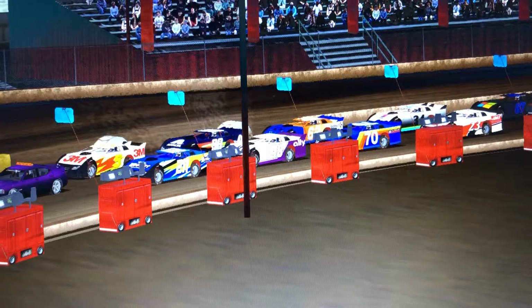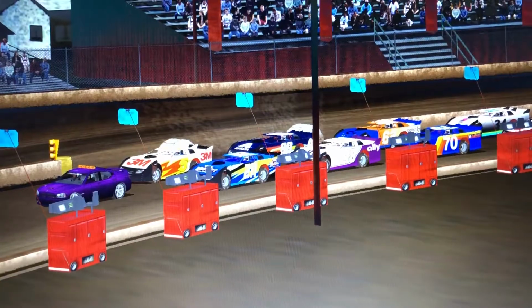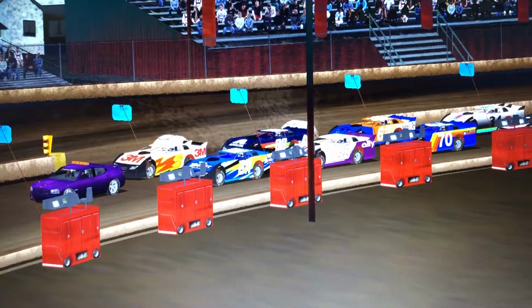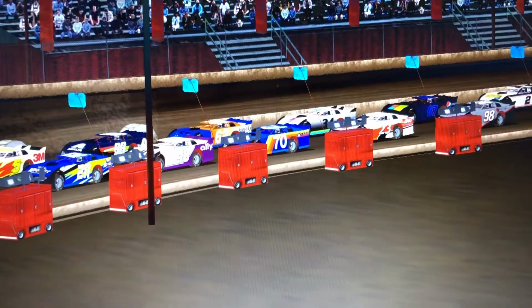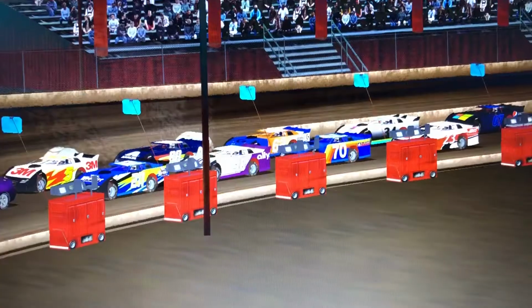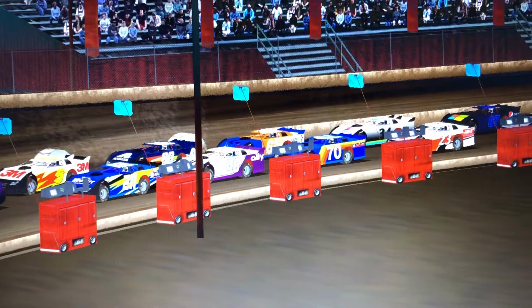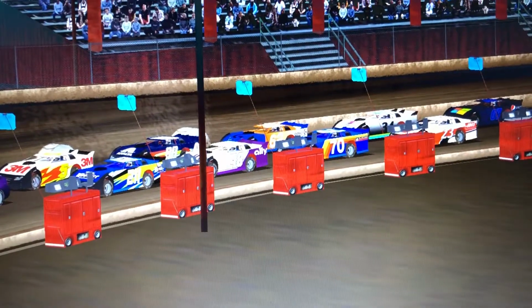Row number 2 on the inside is the number 48 of C48 Designs. To the outside of him is the number 88 of Giovanni Torrado. Row number 3 is the number 70 of Jonah Yohanan on the inside, and Dale Jr. Fan 62 in the 62 car on the outside of him.